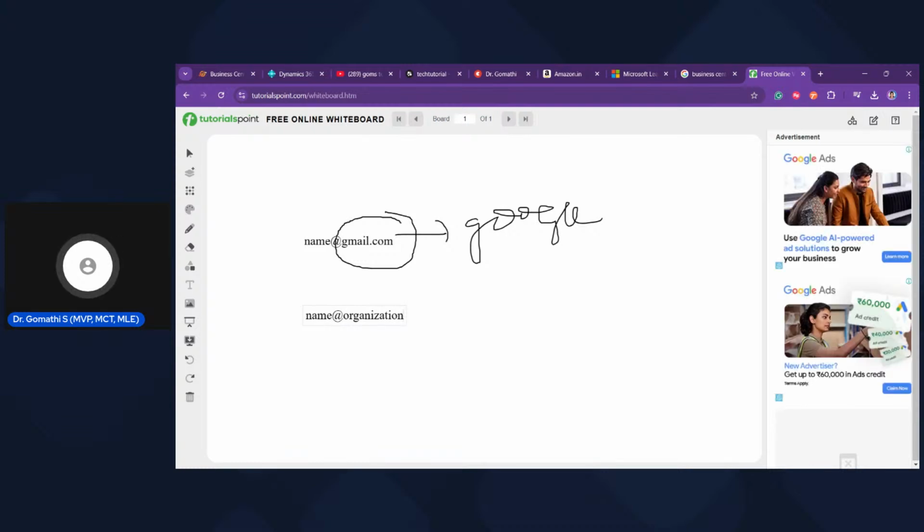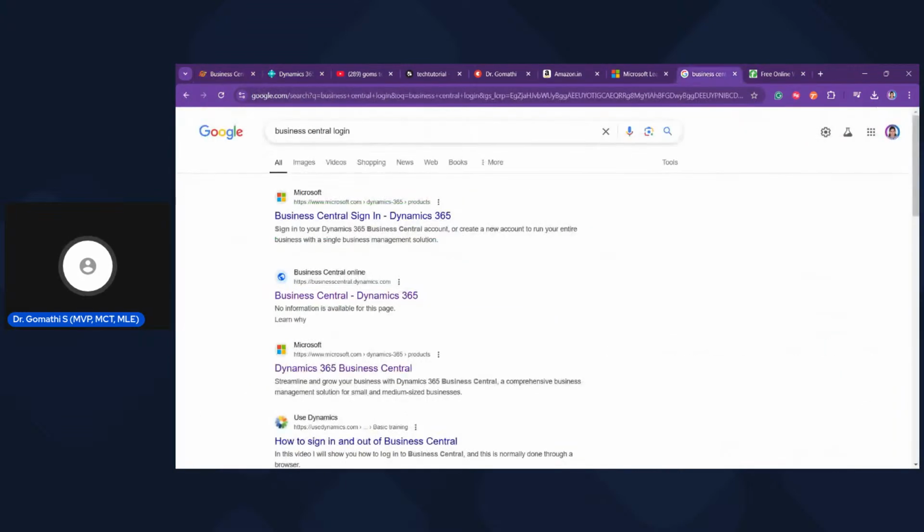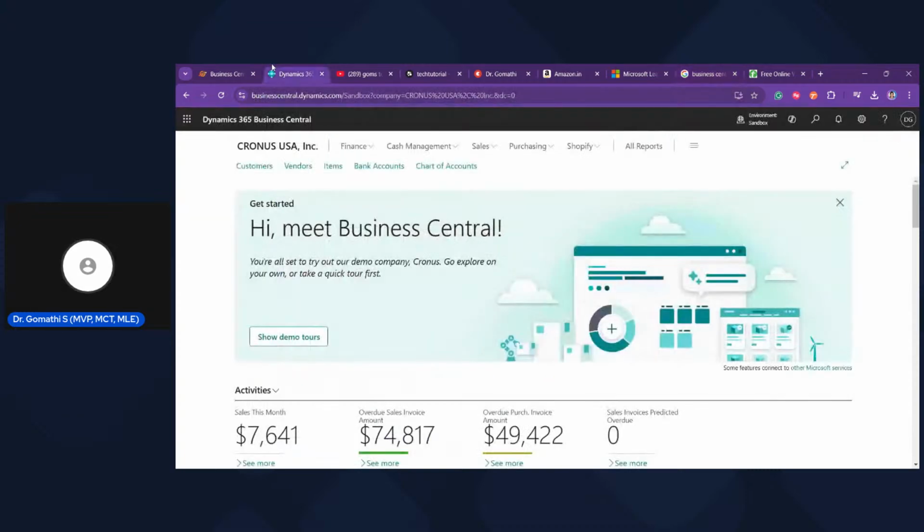Organization.com or organization.in, or your school account, if you're studying in a university and you want to try out any ERP system. Yes, definitely you can try it if you have your university email domain. The only thing is you have to use this link to try it, so you can avail the free access.